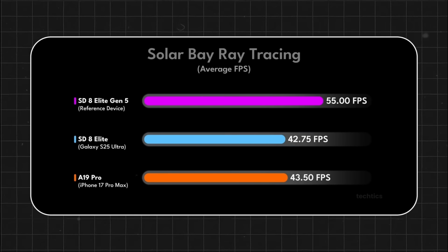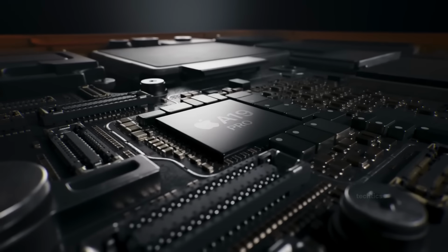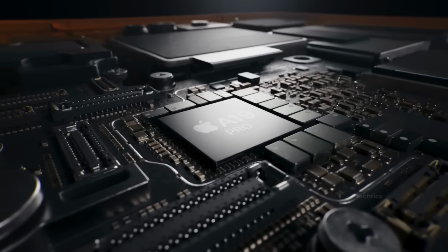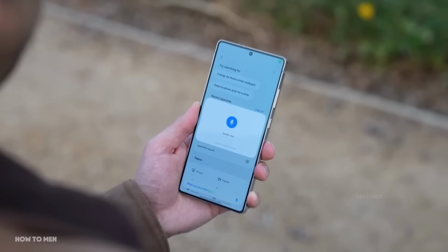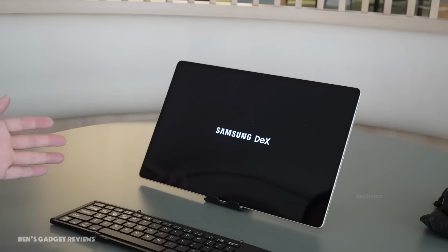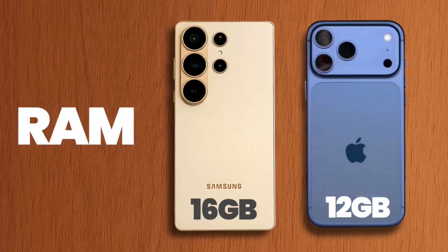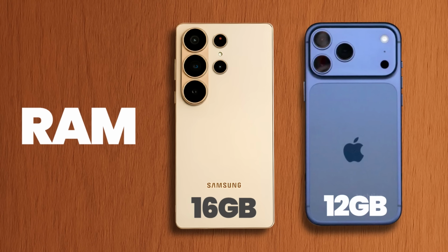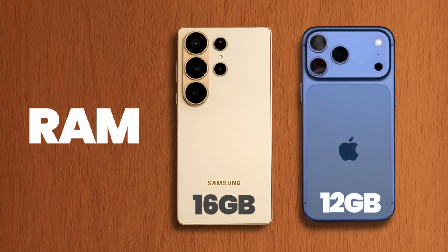Next is performance. Both phones have the fastest chips, no argument there. But Apple limits how much you can actually do with its power. Samsung doesn't hold back. Like I mentioned earlier, Samsung DeX alone proves that. And it's not just about the numbers. The S26 Ultra has up to 16 GB RAM with better RAM management, stronger cooling, and better battery optimization.